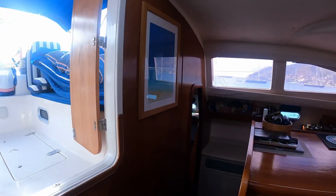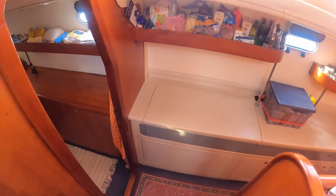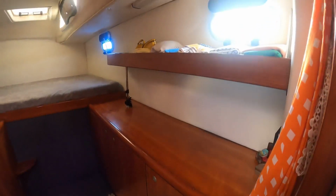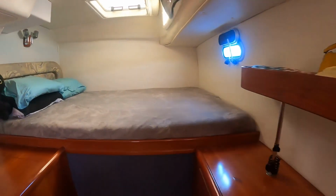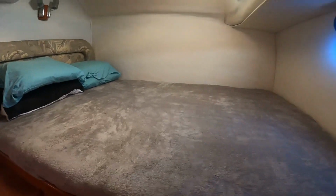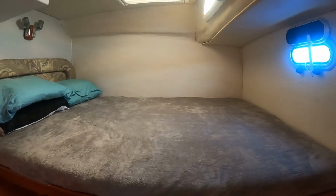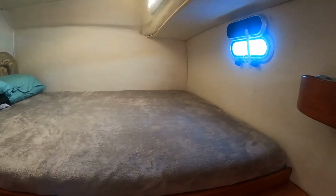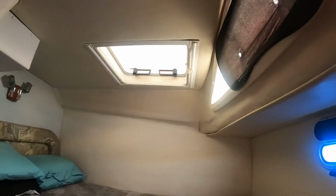So now I will take you down into the port side hull. It's down 3 steps, and this is the owner's layout. So this is our owner's master cabin. As you can see, it is massive. This bed is slightly larger than a UK double, or I believe in the US it's referred to as a full. It's around 57 inches wide and 82 inches long, so that's almost as long as a California King. So great if you're tall.